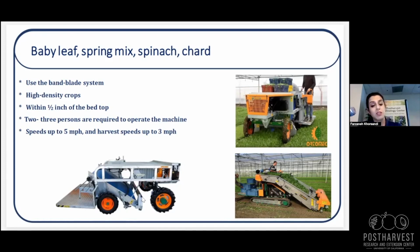Then there is some kind of blade. In one of them you can see that it's a water jet or some kind of blade to cut the plant. And then there is a conveyor that usually brings it to the platform for further processing. And this is one of the examples of a device designed by a company, I think in California. Ortomec is the name of the company.